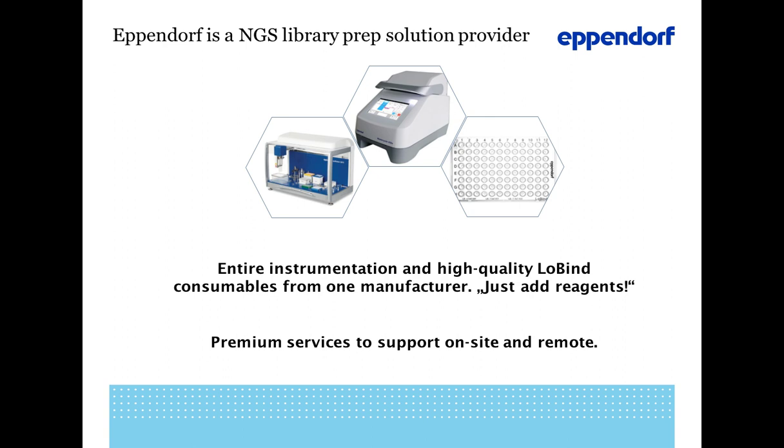So we are not only offering a single device, telling you, okay, take this device and then figure out what you want to do with it. We are offering a full solution for NGS library preparation, consisting of the entire instrumentation and also high quality, low bind consumables, all coming from one manufacturer. So the only thing, Mark, that you have to do is add your reagents, add your samples and get started.